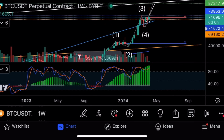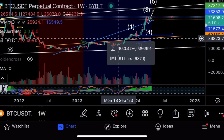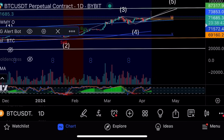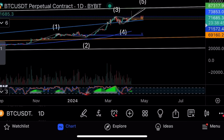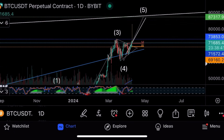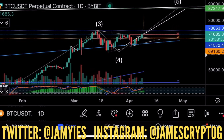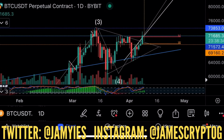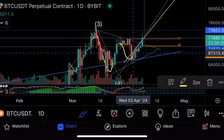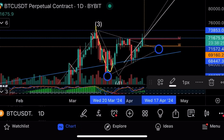Stochastic still heading up, still green. The Crypto Guru bot, which fired a buy on Bitcoin back in February 2023, still shows a blue buy now. On the daily, volume increasing, second to third wave and third to fourth corrective wave finished, fourth to fifth wave in effect, volume increasing, stochastic heading up. It already passed through the second resistance, so it's making a W formation, and already broke out of the symmetrical triangle that I was talking about last week.